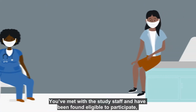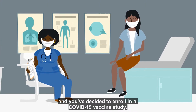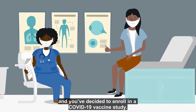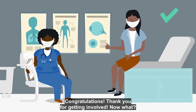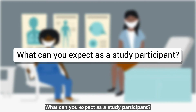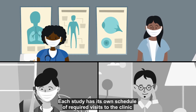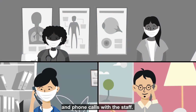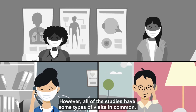You've met with the study staff and have been found eligible to participate, and you've decided to enroll in a COVID-19 vaccine study. Congratulations! Thank you for getting involved. Now what? What can you expect as a study participant? Each study has its own schedule of required visits to the clinic and phone calls with the staff. However, all of the studies have some types of visits in common.